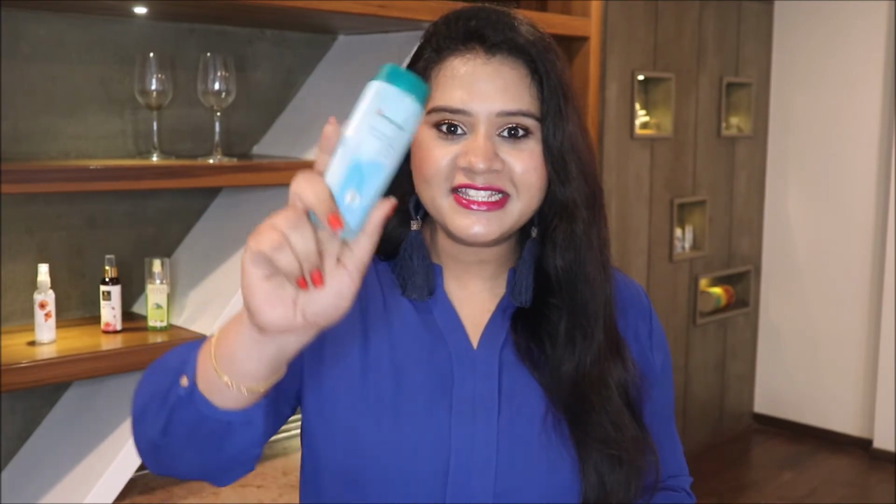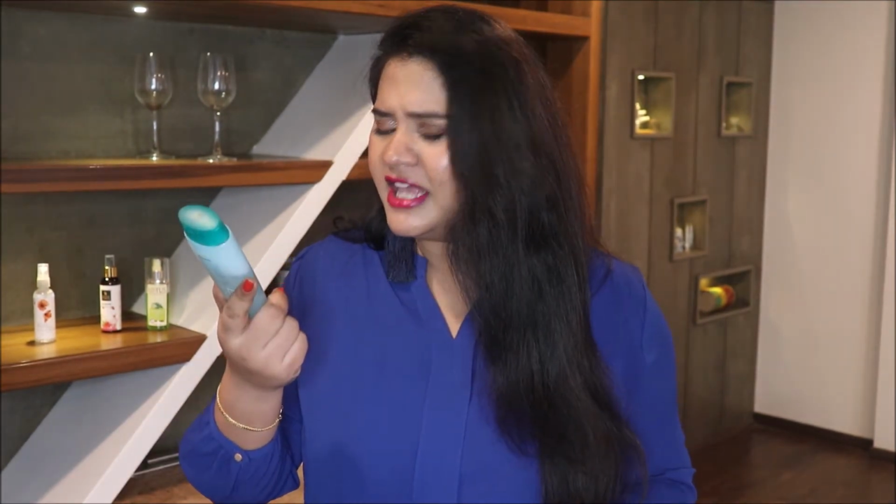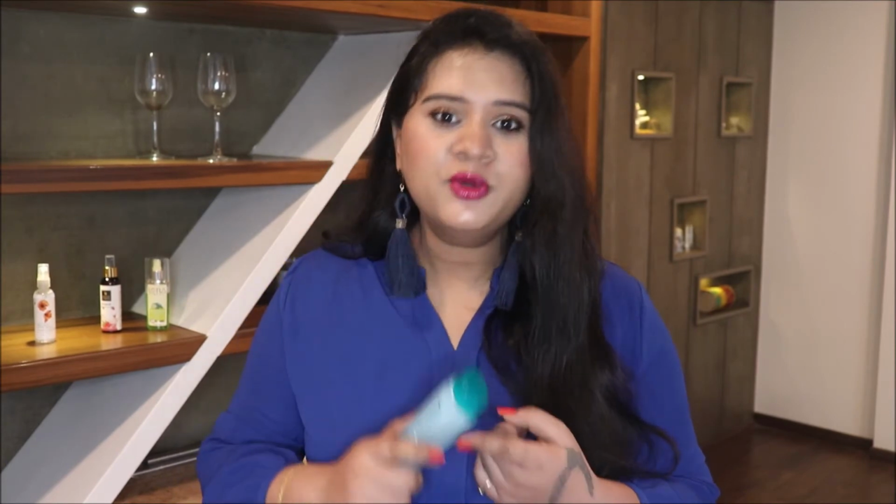If you are on a budget, if you are a college-going girl, this is the product for you guys. I think I'm using this for more than 5 years now. Especially if you have oily skin, this is the product for you guys. The minute you apply this, you will seriously see that all the oils are being sucked by this toner. It controls the oil production. So I'm in love with this product so much. This is rupees 95, damn cheap. This is available everywhere in the market. So yeah.